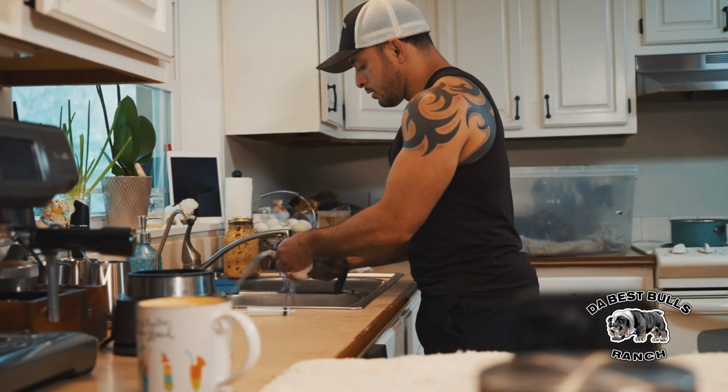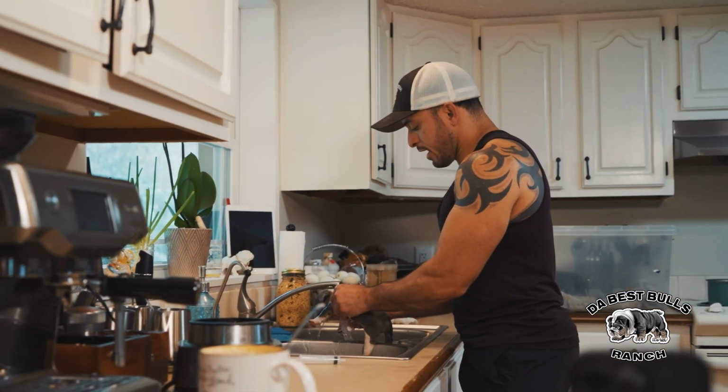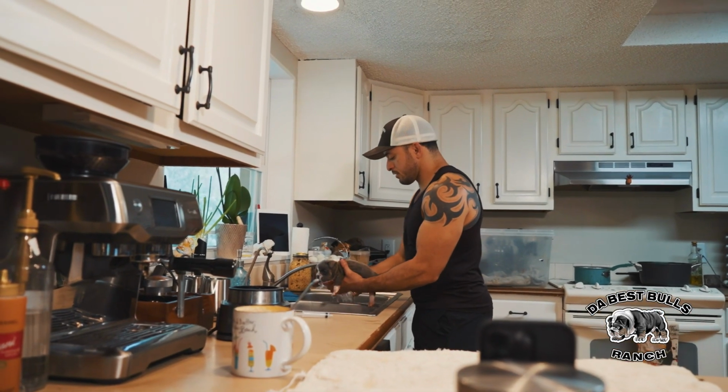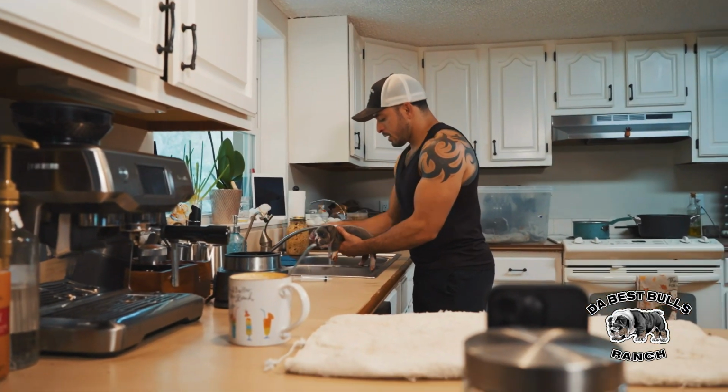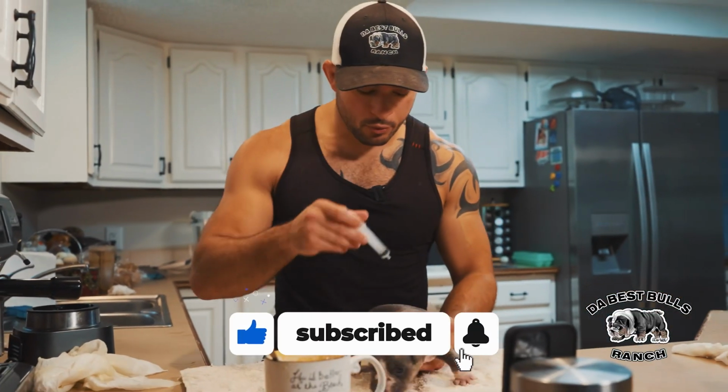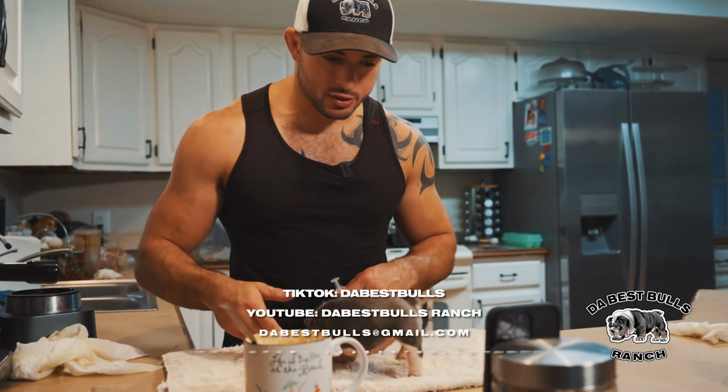The cleaner they are, less chance of infection, less chance of all kinds of things. I wash them with soap and water, but just pretty much every single time I assess them, and if they need to be cleaned, I clean them up as well. Here's my syringe. I already sanitized it in boiling water, or you just get a new one every time, but I just sanitize every couple times.